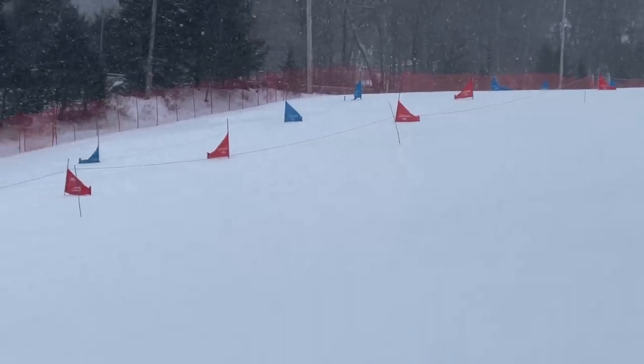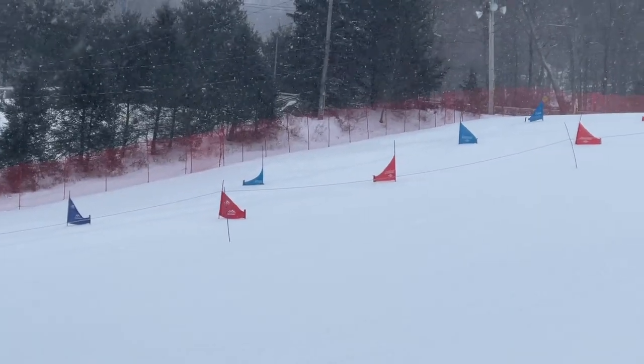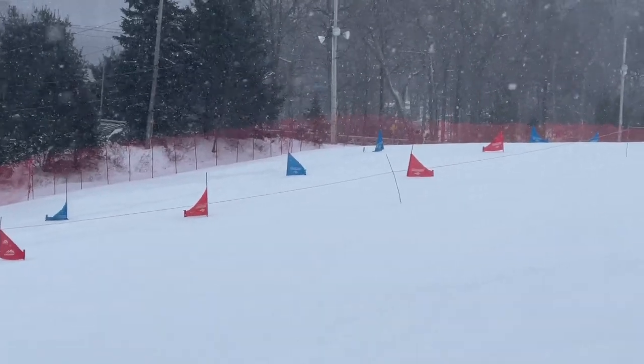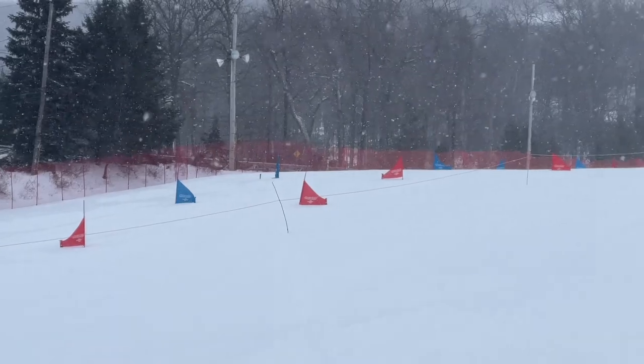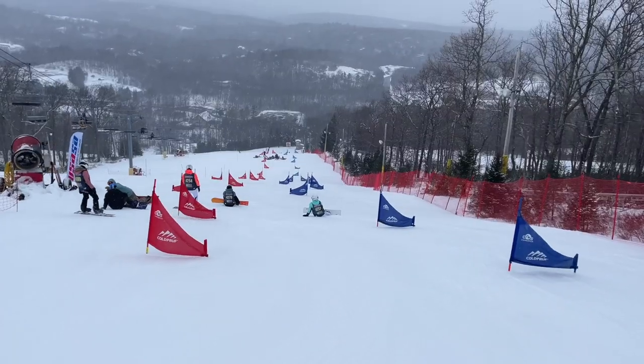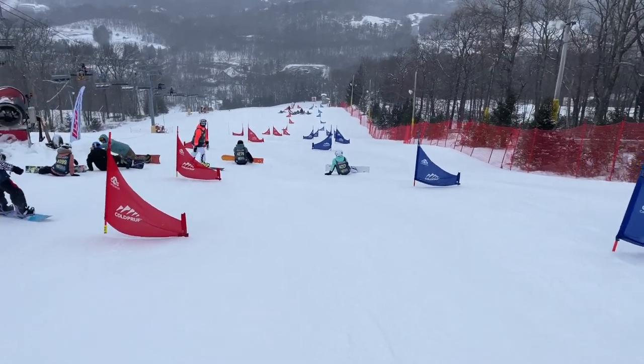Look at it. You'll see there are two courses because all the competitors will be put in pairs and they will race each other side by side. One will be on red and one will be on blue. It's course inspection time. Let's do it.